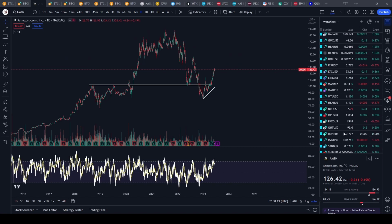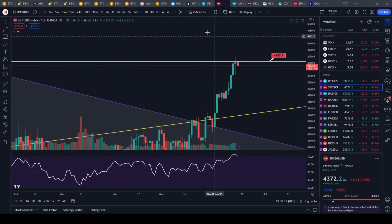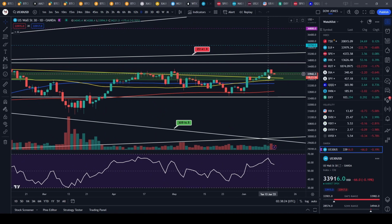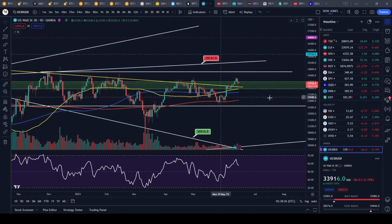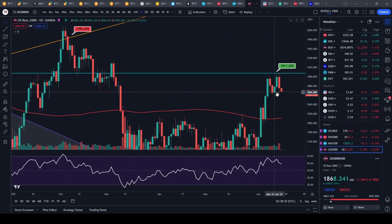But you guys get the picture. We're long in the tooth here. We're overbought. Not only are we overbought on the Nasdaq, but the S&P as well. And I don't think the Russell or the Dow Jones are overbought because we've been getting some pretty healthy pullbacks. Today, the Dow Jones actually ended up in the red. Same thing for the Russell 2000.